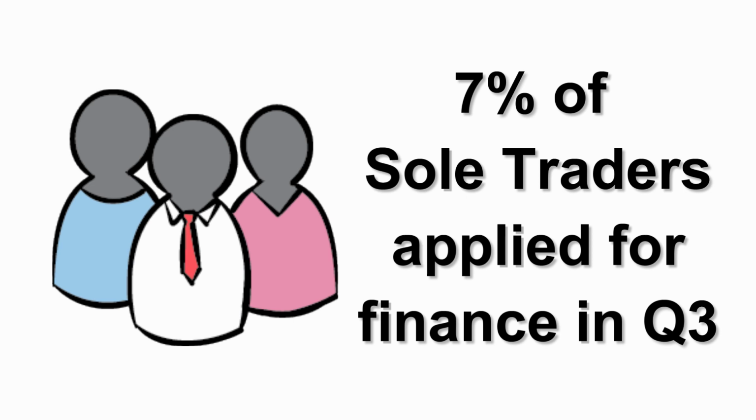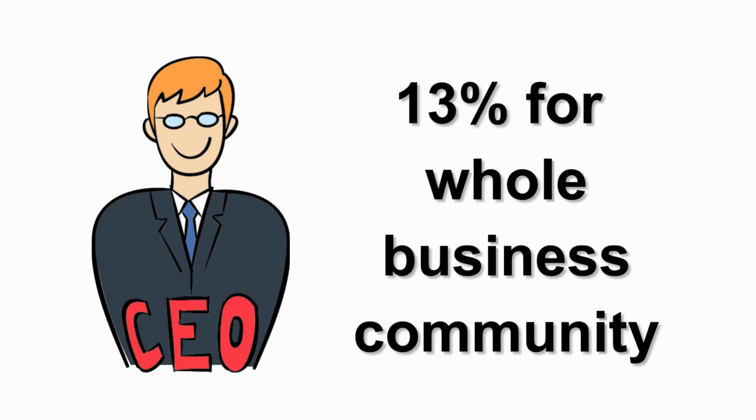Now, the survey found that there is a big difference in regards to the trading entity that you operate under. So in quarter 3 2019, for example, 7% of those who responded who were sole traders said that they looked to raise finance in quarter 3. That compares to 13% for the whole business community. So you see a big difference there.